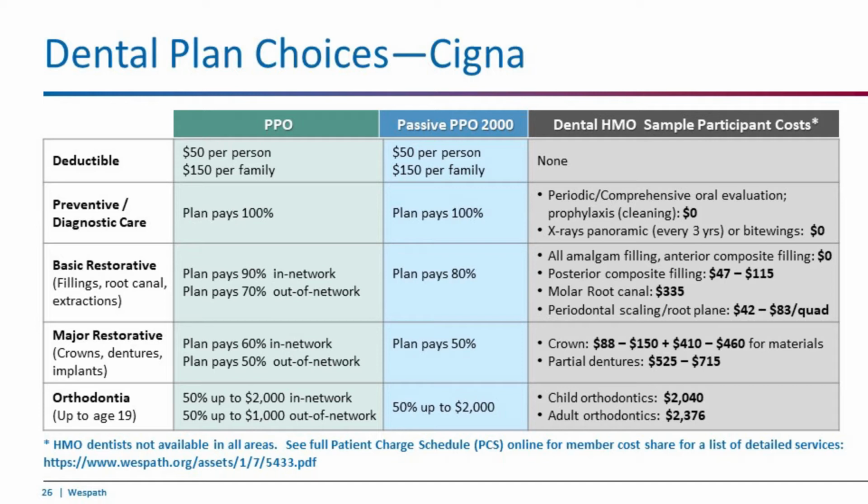The PPO and the passive PPO use Cigna's PPO Advantage Network. The passive PPO means you have the same level of benefit whether your dentist is in network or not. You get the advantage of discounts if your dentist is in network. The PPO plan has more generous benefits if you go in network.